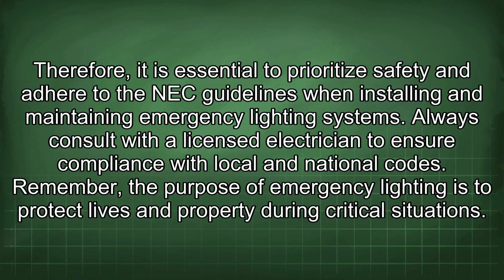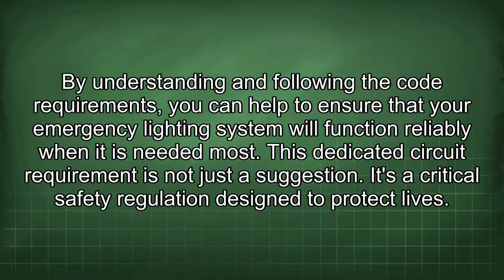Therefore, it is essential to prioritize safety and adhere to the NEC guidelines when installing and maintaining emergency lighting systems. Always consult with a licensed electrician to ensure compliance with local and national codes. Remember, the purpose of emergency lighting is to protect lives and property during critical situations. By understanding and following the code requirements, you can help to ensure that your emergency lighting system will function reliably when it is needed most.